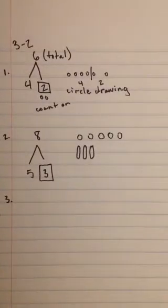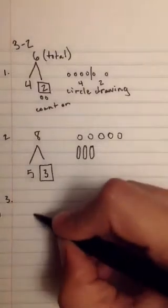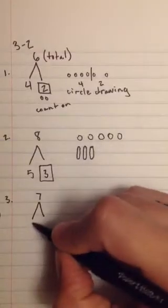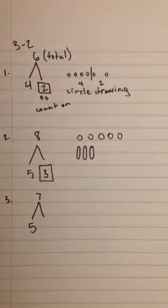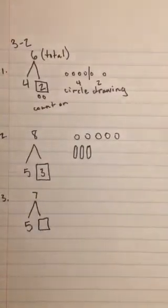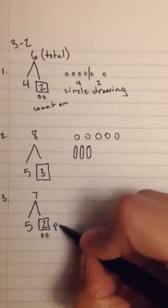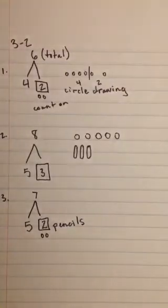The next one, I bought 5 pencils yesterday. Today I bought more pencils. Now I have 7 pencils in all. How many pencils did I buy today? Okay, so I bought 5 pencils yesterday, and now I have 7. So that's a little bit tricky because the total that I have is 7, but it's in a different order, so you might have gotten confused. So we're trying to figure out how many pencils we bought today. So 5, 6, 7. We bought 2 pencils today. All right.